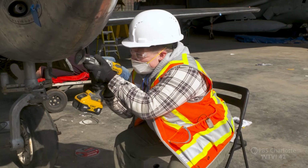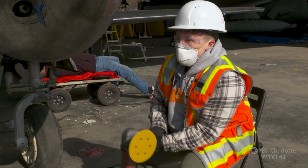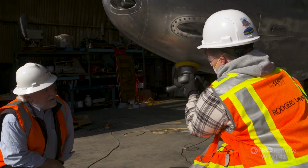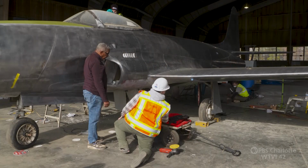Bringing these back to close to original as possible is what we strive for. So the wire wheel helps us get these curved, hard to reach areas, and then you come behind it with the sander to even it out. Molly Kenyon is normally a collection specialist with the Sullenberger Aviation Museum, but for now, just hand her the sander and stand back. Every day is a surprise. I never thought I'd be doing this, but I find it extremely rewarding. And luckily we have a good team of workers here who are helping us get it done.